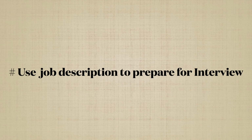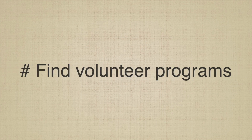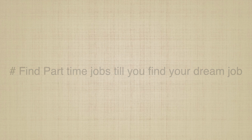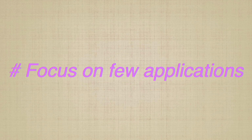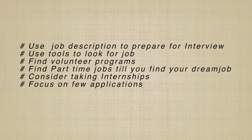Use the job description for preparing for an interview. Use tools which can help you land your first job. Try to find volunteering jobs or programs. Try to get part-time jobs till you find your dream job. Even if it's needed, consider taking an internship. Follow up on a few applications and do them rightfully. These are things which add extra points in your job search.